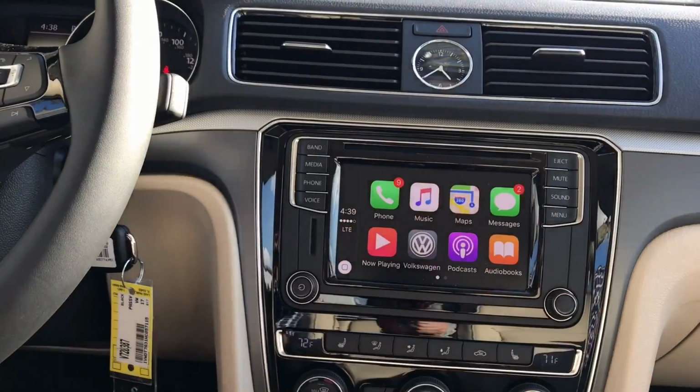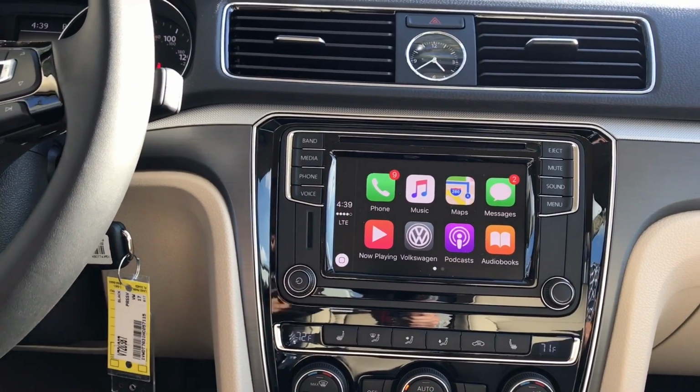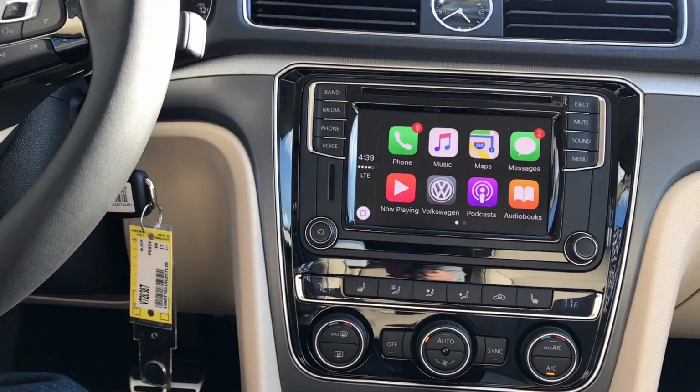Sorry, Grandma. It won't let you text. It'll actually let you read the text message to it. It'll type it out and send it. And if you want to go and see what's coming in, if somebody texts you, it'll read it to you and let you know who's texting you as well.